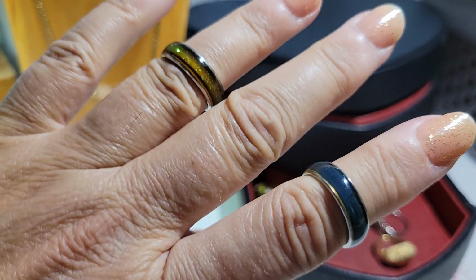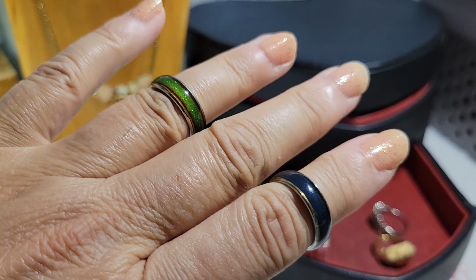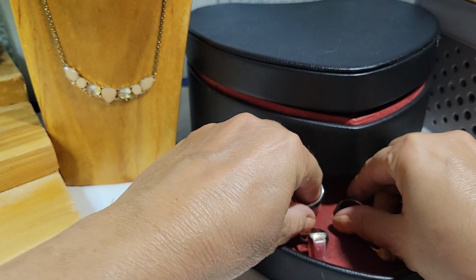Yeah, I'm going to be 60 years old this year. Can't believe it. It's like everything old is new again. You can see these changing colors. That's just a hoot and a holler. So I'm probably going to keep the mood rings for myself.